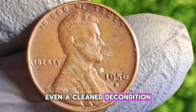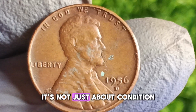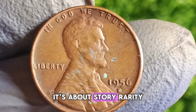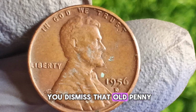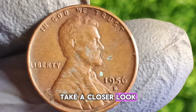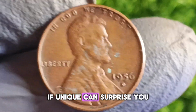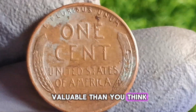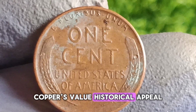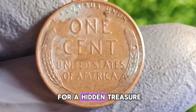Even a cleaned, deconditioned coin with bold wheat ears brought in $5. It's not just about condition, it's about story, rarity, and eye appeal. Before you dismiss that old penny, take a closer look. Even a deconditioned 1956 cent, if unique, can surprise you. The coin in your drawer might be more valuable than you think. Copper's value, historical appeal, and a touch of luck. It's the perfect recipe for a hidden treasure.